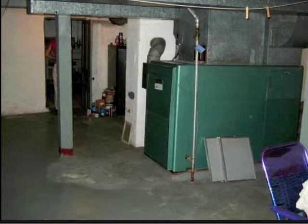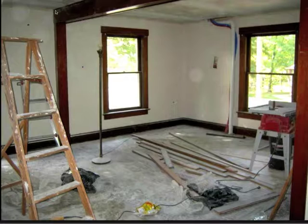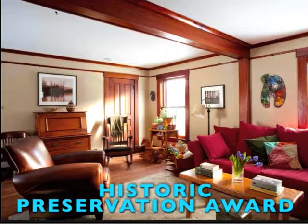And then we took a house that looked like this one day, and a year later, we won a historic preservation award. Not only did we restore the house according to the National Trust for Historic Preservation Standards, but we made it net zero energy. And now we're on target to be, like I said, the fourth certified home on the planet through the International Living Future Institute.